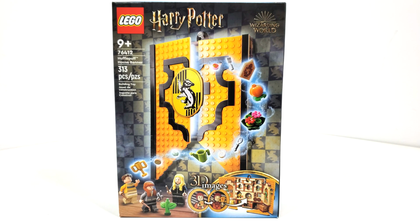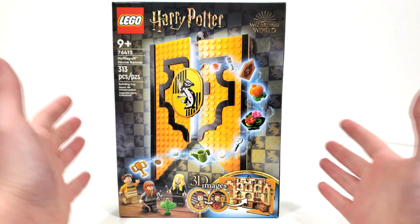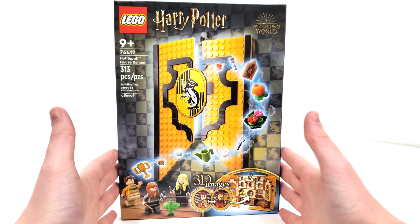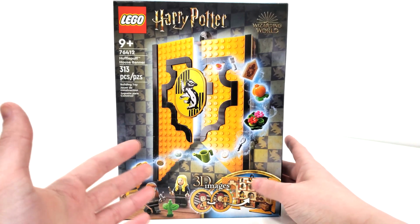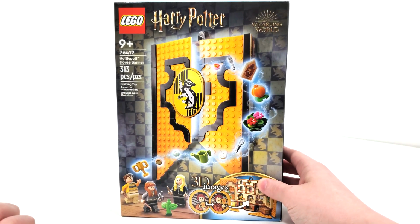So today we're going to be looking at set number 76412, Hufflepuff House Banner. This set includes 313 pieces, retails for $34.99 when it released on March 1st of 2023. The last 2 years have brought us Hogwarts Moment sets. Now we're on to banners, and this will probably be the only wave of banners. I believe all of these are set to retire by the end of 2023.